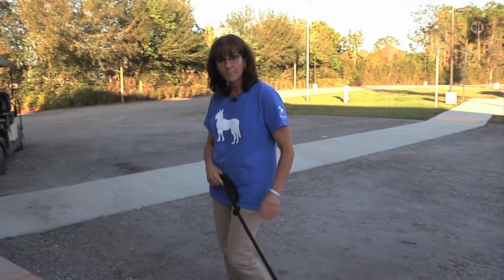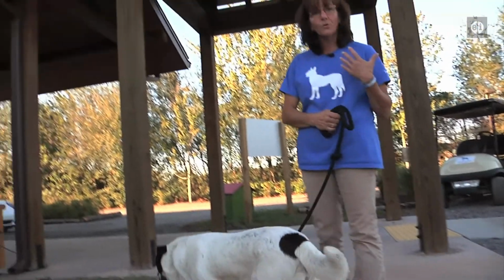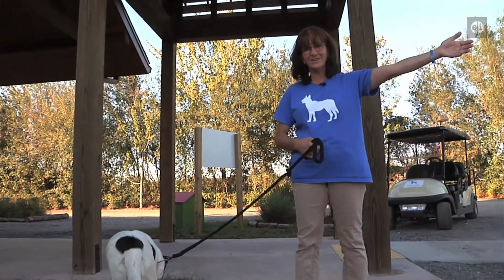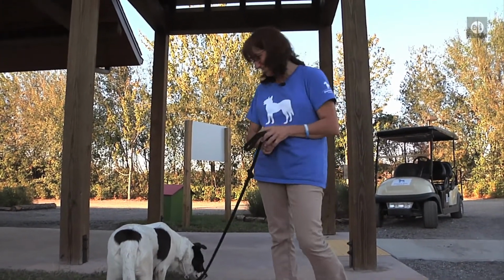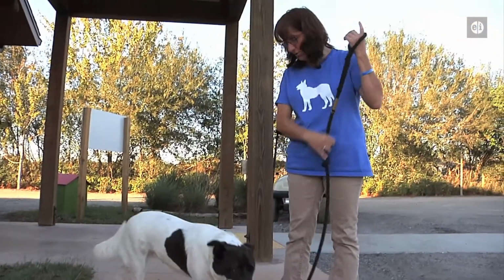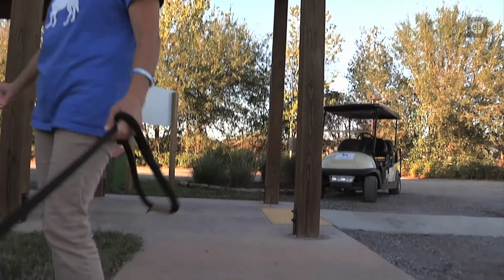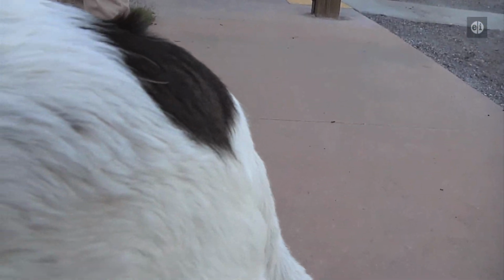And then as that puppy is staying with you, you give them little pieces of treats. So they're going to know you are better than anything else out there. You have the treats. And over time, you lessen the treats as they stay with you longer. Eventually you won't need them at all, but you'll have a dog that walks very politely and nicely on the leash.